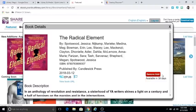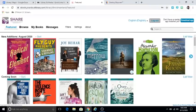Now this one I currently have on hold. I can remove the hold. It's not going to be available for 39 more days. So that's just something I wanted to show you guys, that if a book is not available, it'll tell you when it will be available. The best thing to do is find a book and then put it on hold.